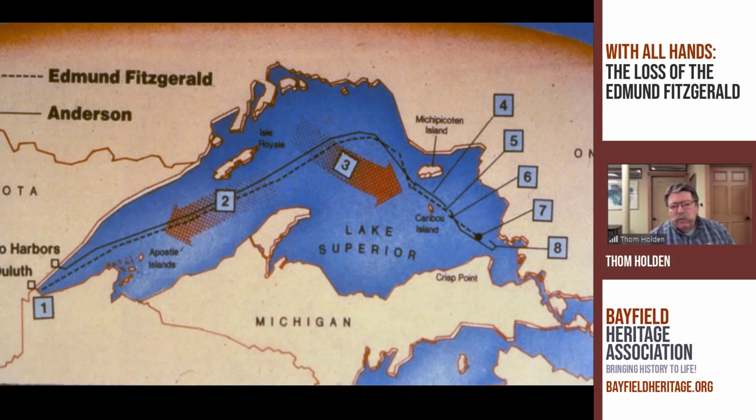By now, we're down in the area around 5-6 on the map. We have the damaged Fitzgerald. We have the Anderson following. We have the Fitzgerald slowing just a little bit, trying to get the Anderson to catch up. The seas continued to build, and as you can see by the red arrow in the three, the wind had moved around. They had following seas, and eventually that would move around, so they would have seas up their stern quarter and almost broadside by the time the boat was lost around that number 7 down close to Whitefish Bay. So they were in a heck of a storm, being beaten up badly.